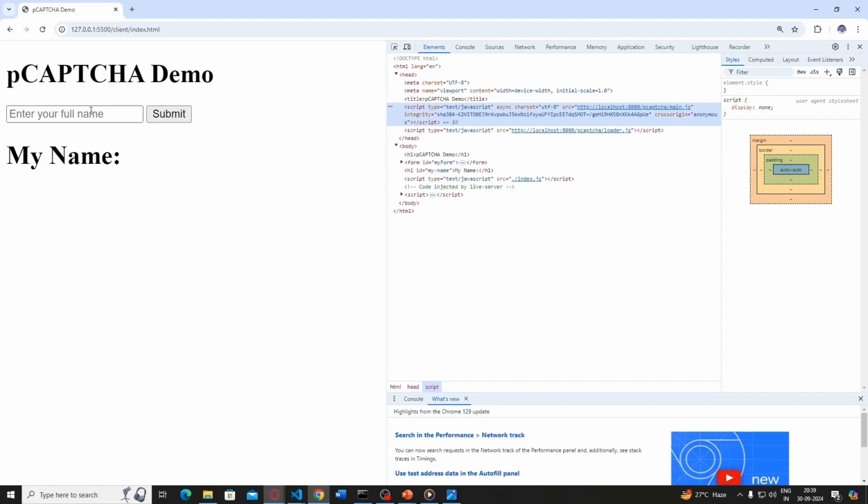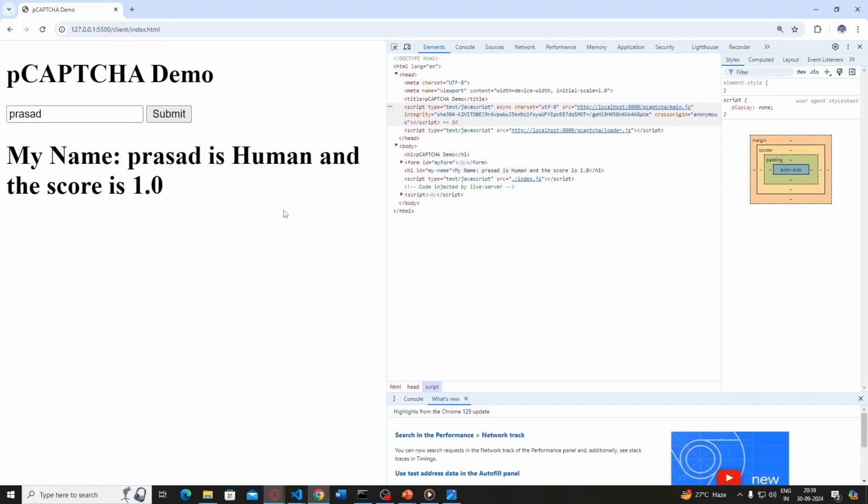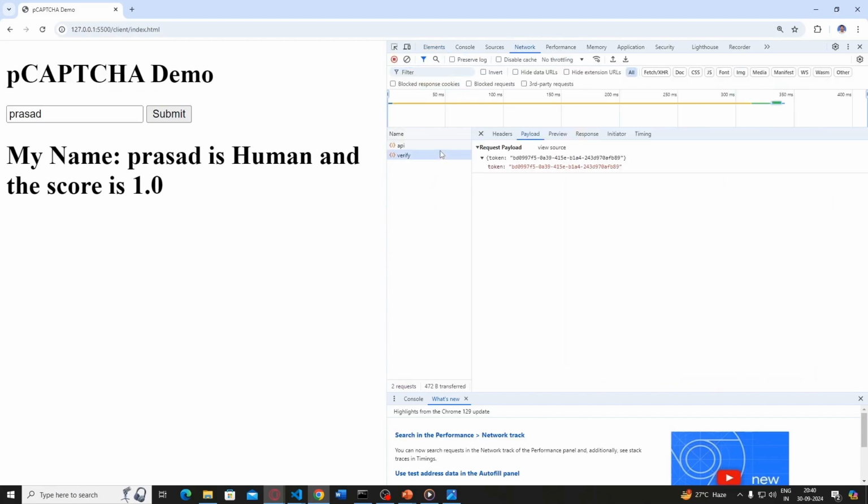So here I will type my name as Prasad and I'll submit. Basically, we can check that the model has checked my activity overall on this website. That is, whatever time I have spent on this web page, whatever mouse movements I have done, whatever keys I have typed, what my typing speed is, and so on, and my data.